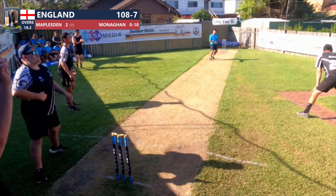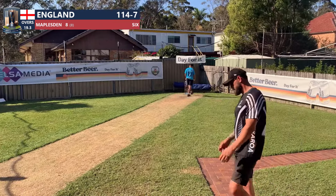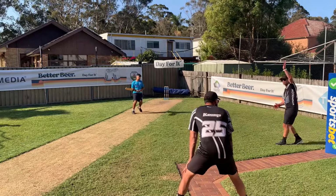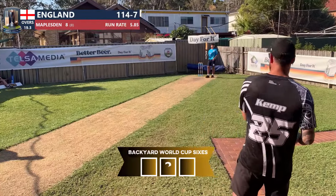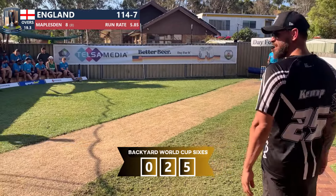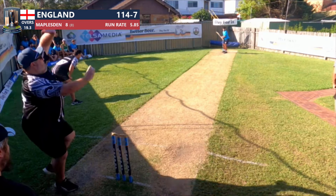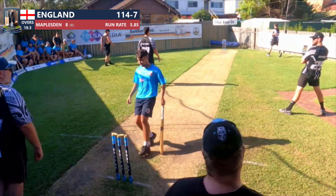In the air and 6. Finally gets hold of one, and Mapleston, he's given that some clout. England forcing their way up towards that run-a-ball mark. Good contact on it. Little milestone, the 25th 6 of this World Cup. 3 deliveries to go. That's better, full up. Mapleston does well.